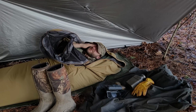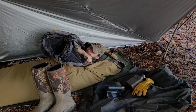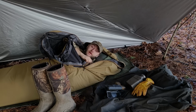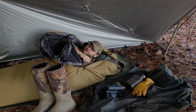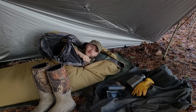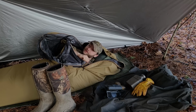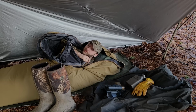Good morning, guys. Oh, it is a very calm and peaceful morning. Like not even a light breeze now. Still a bit wet. It's a bit foggy right when the sun comes up, so everything is still pretty damp and moist.